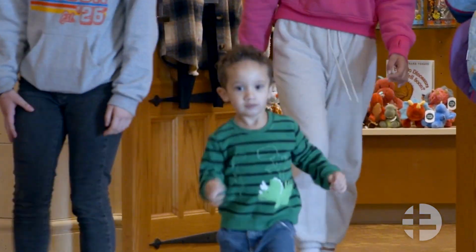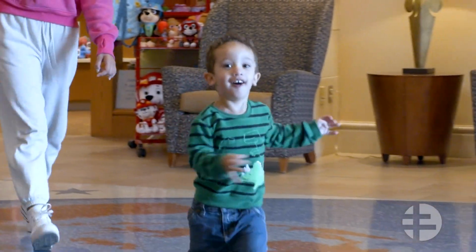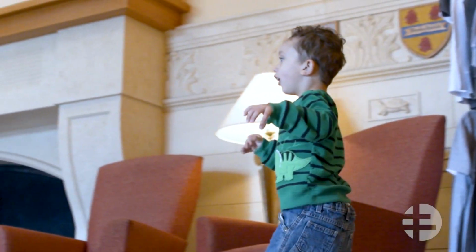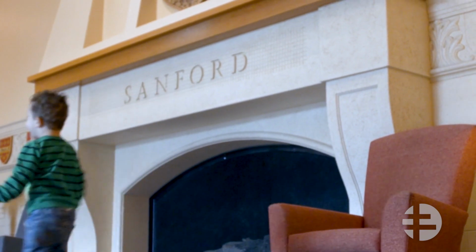Logan Marshall is a fast-moving, thriving 2-year-old with a big smile and a whole lot of energy. What you may not notice, he's living with a genetic condition called NF1. It stands for Neurofibromatosis type 1, and it's primarily a disorder that causes tumor growth and then skin changes. It's the main things we see.